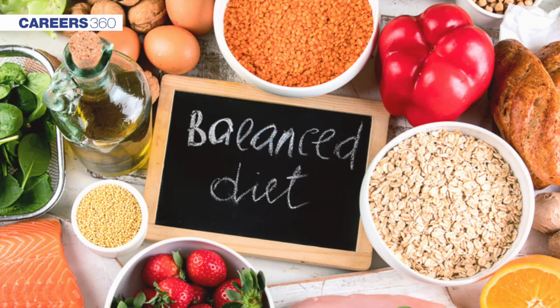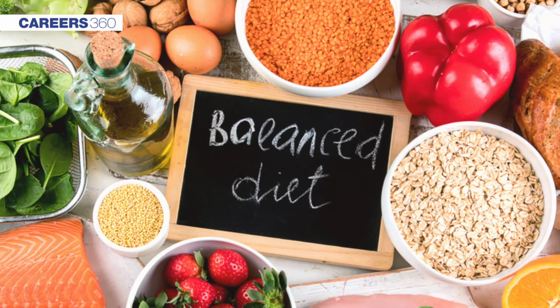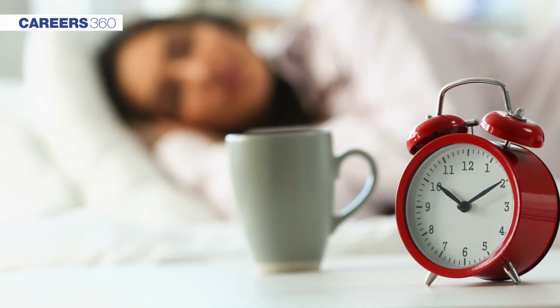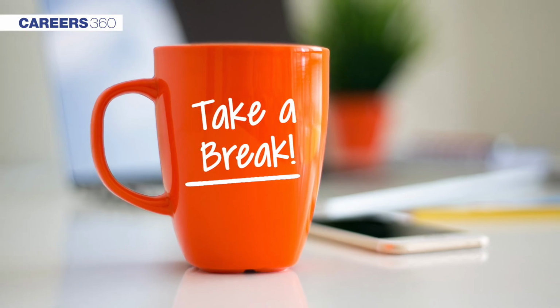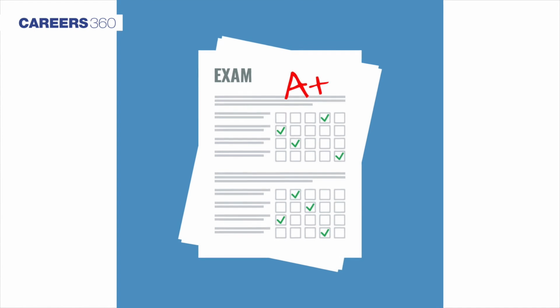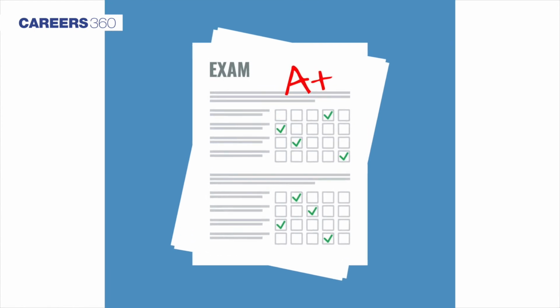Preparation tip number 5. Take proper diet and sleep. You must take a balanced diet and adequate sleep for at least 6 to 8 hours a day. Do not study late at night and for long hours, take short breaks. I hope these preparation tips will help you in scoring well in the upcoming board exams.